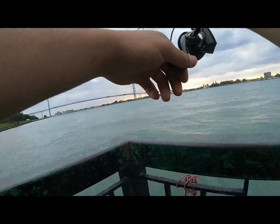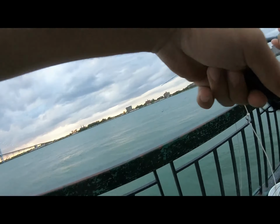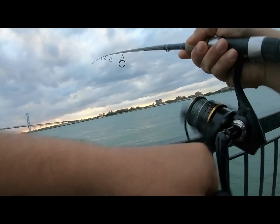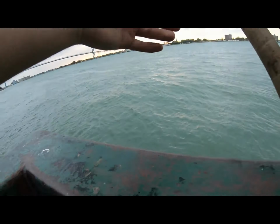Fish on, fish on, fish on. Fish on! Fish on. Fish off. There we go. The bite's so good, you can just hold it. Getting really late. The bite's starting to pick up, baby.